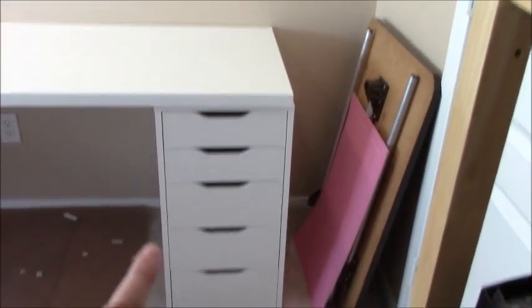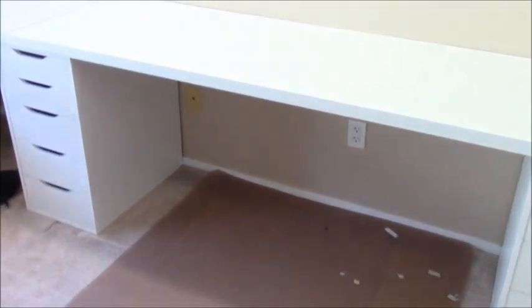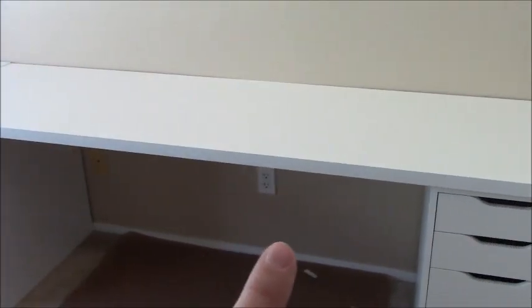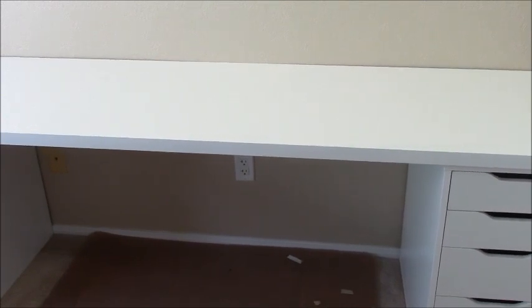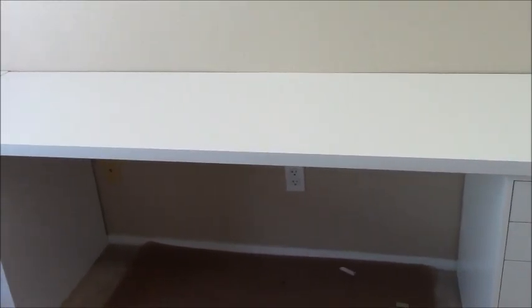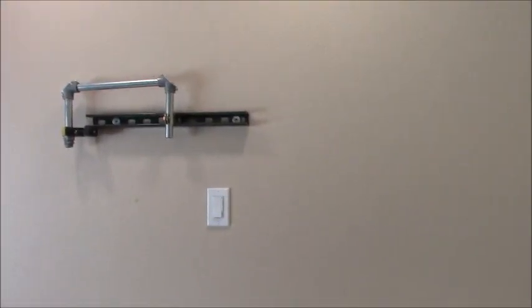Again, these are the regular Alex units, not the one with the file drawer on the bottom. So here is one, there's the second one, and then this is the longest Linnmon. Basically, I was stuck with the two sizes that they had, in the sense of there's two different depths. So in the depth that I needed to match up with the corner, you only had a long and a short. So I went with the long, which is over here where my camera hangs out and I film.